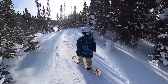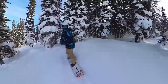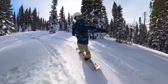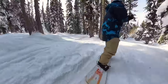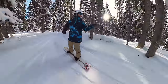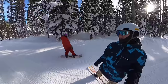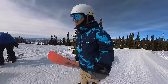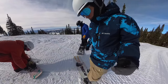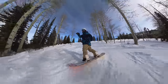Yeah, I have no idea where we are. But there's a ton of tracks, so that helps. If other people have been here, there we go. All I know is we go left. All right. We found runs, we weren't that lost, just annoying. Sorry, Mike. Go in these aspens.